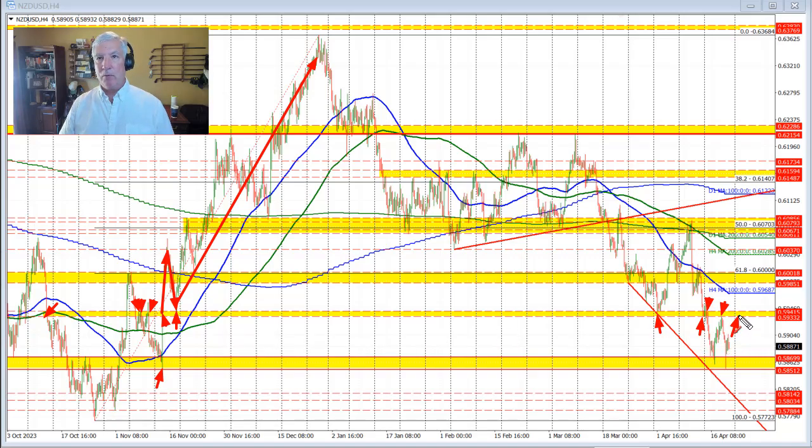So on the top side, if we move higher we're going to have to get through the 0.5933 up to 0.59415 level. If we do that, then we'll look toward the 100 bar moving average on the 4-hour chart and then move back up toward the 61.8% retracement. That's the broken one of this move to the upside through here. So that's a progression to the upside for the New Zealand dollar if the buyers remain more in control.